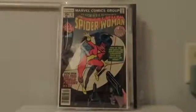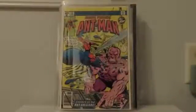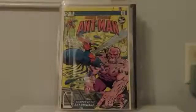So this is a Spider-Woman number 1. I picked it up for $10 on eBay. Really solid condition. I think it's at least fine, maybe very fine as well. This is my buyer's remorse. I picked this up for $12. I was in a bidding war in the last 30 seconds for this. It's the second appearance of Scott Lang. I probably didn't need to get it, but whatever.